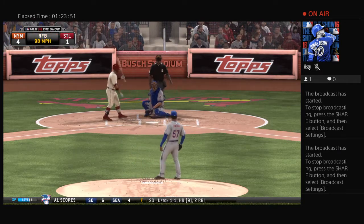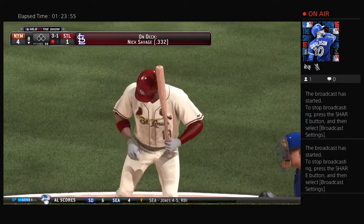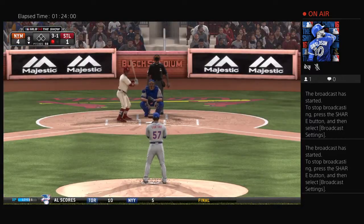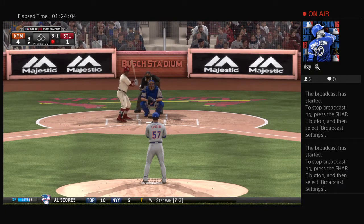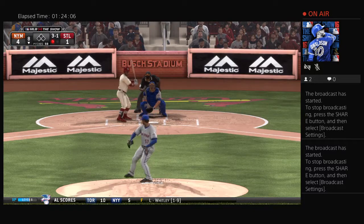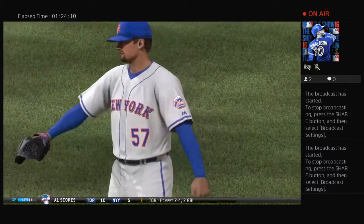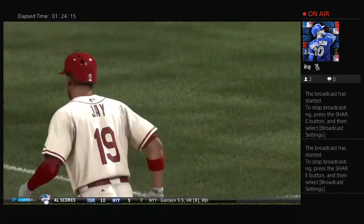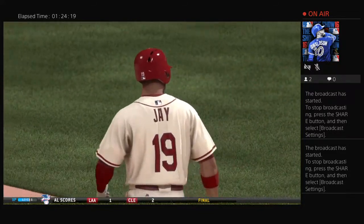Oh, and not an easy pitch to lay off of, but he did somehow, and he's got it to 3-1. Well, I think it's time to attack now because these guys haven't been in too many good hitters' counts. This is where you need to pounce. The 3-1 coming. And he misses, ball 4. And now into his 8th inning of work. You can bet that he's starting to wear down out there a little bit. This might not be a bad time for a visit from his catcher just to see what's going on out there.